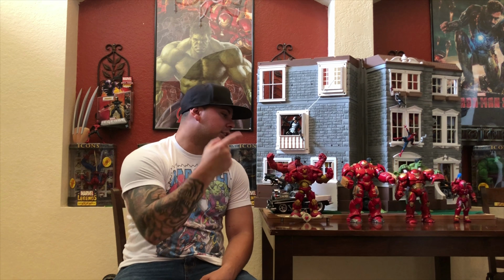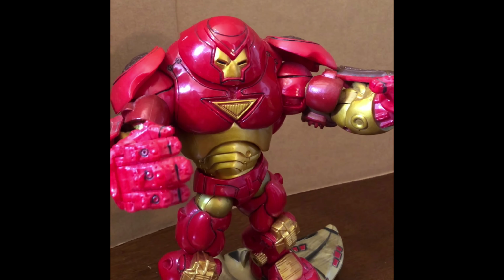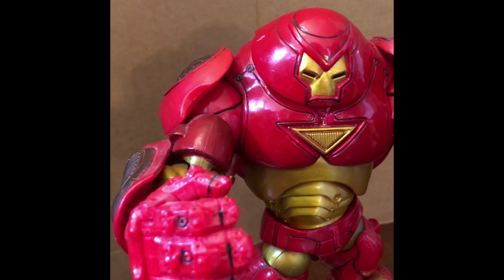Today's series is on Tony Stark's greatest invention, the Hulkbuster. The first Hulkbuster I'm going to be talking about is the 2005 Toy Biz Hulkbuster.